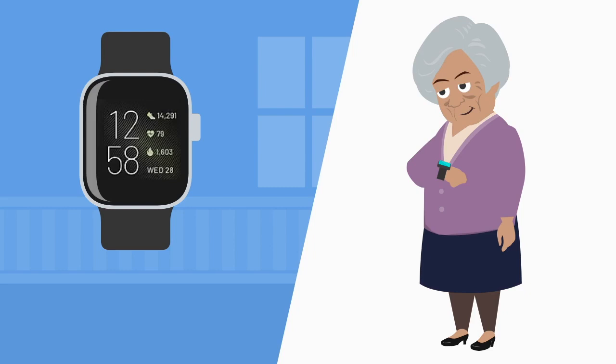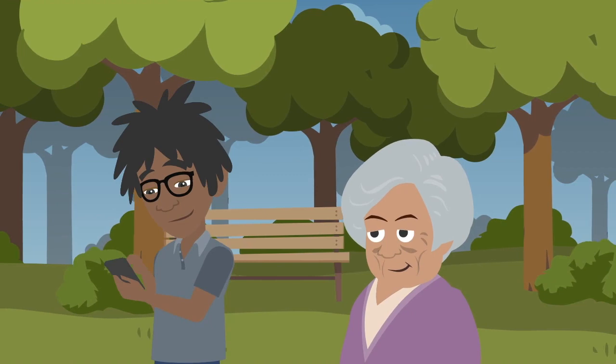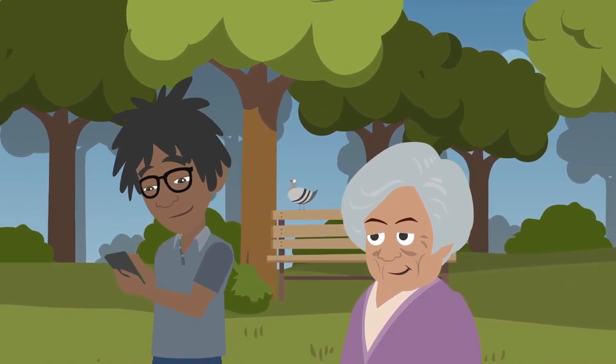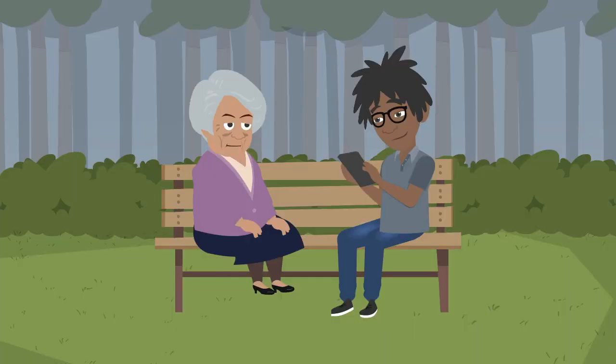I could choose from a number of watch screens, which works for her, and she loved it. She liked seeing how many steps she did in a day and her heart rate. When we went for a walk in the park, I used the heart rate monitor in the Fitbit app to make sure she wasn't overexerting herself. If her heart rate reached a certain level, we could stop and take a break.